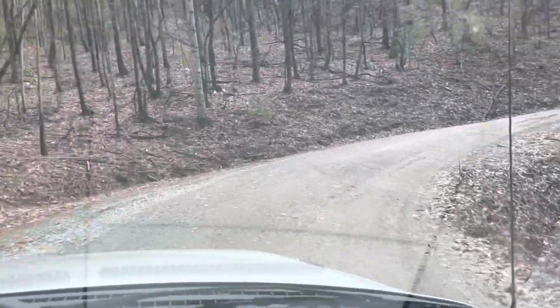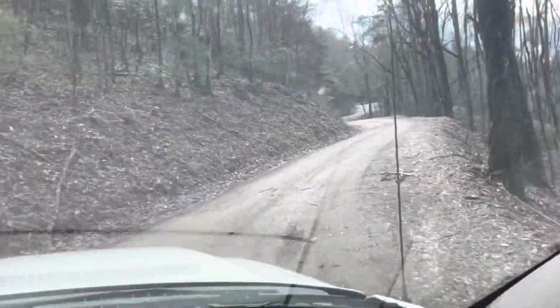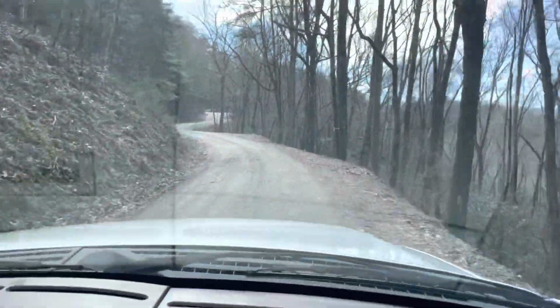Springer Mountain. It's about 6.5 miles up there. So we'll see how we do.